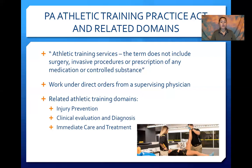There are 5 domains of athletic training, but we will really be focusing on 3, primarily just one, but the 3 that we will talk about is injury prevention, clinical evaluation and diagnosis, and immediate care and treatment. All 3 are crucial to good emergency treatment. Injury prevention is half the battle. We want to stop the emergency situation before it can even begin. So athletic trainers are trained and qualified in injury prevention. So we are able to stop those situations from happening by preventing and decreasing risk factors.